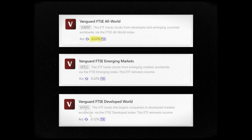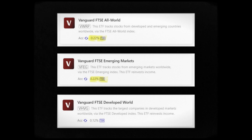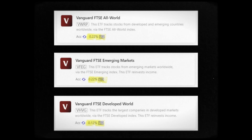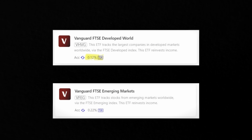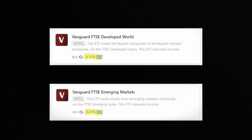VWRP has a 0.22% management fee. Now, our emerging markets fund also has a 0.22% management fee, but our developed world fund has a 0.12% management fee. So when you actually do the maths, 90% of your portfolio you're paying 0.12% and only 10% of it is 0.22%. So your fee is roughly 0.13% compared to 0.22%. So see what we've done there?